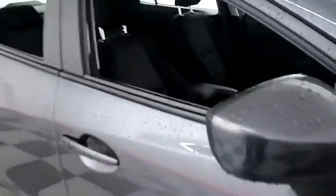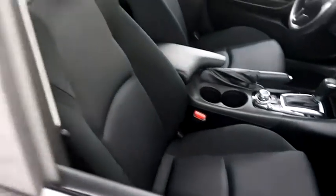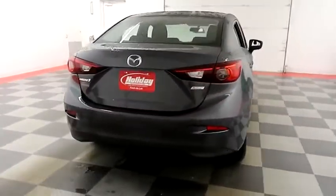Taking a look inside. Cloth interior. Seats are very clean all the way throughout. One more look down the passenger side, then swinging around the back end.